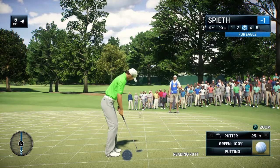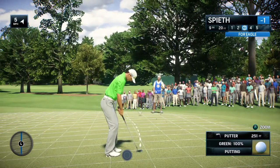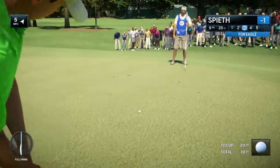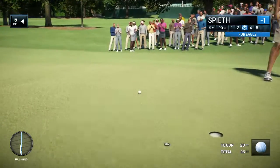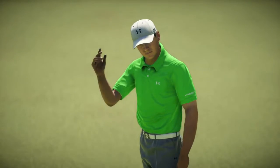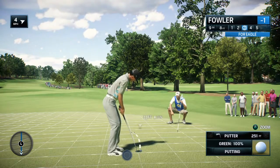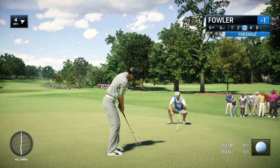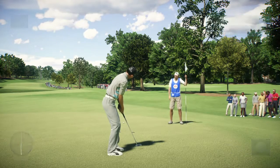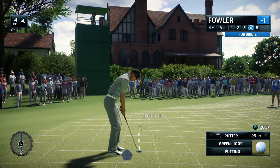Spieth has this for eagle. When you consider the length of that putt, that's a good putt. Shouldn't be a problem here. That had to really hurt, Frank, because it looked good all the way. Well, this will test his mettle. A makeable putt right here. He is currently sitting at 1 under par.